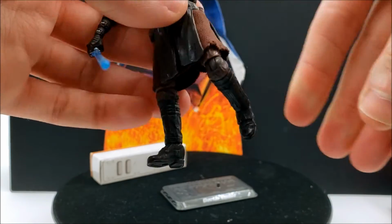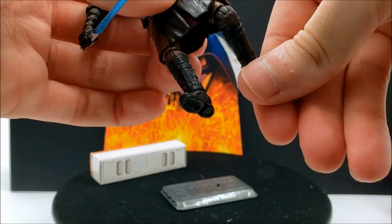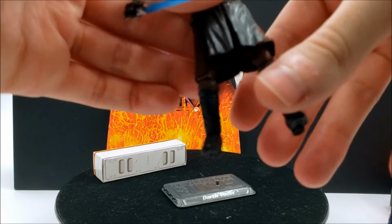He does have hinged knees, then hinged ankles as well. So really good articulation for this guy.